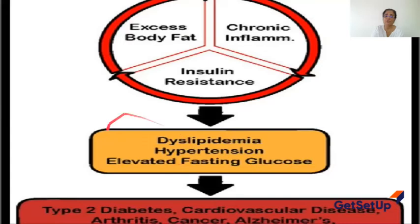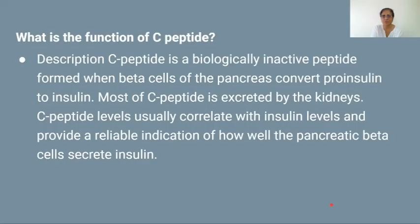So we also have to understand what is excess body fat that leads to chronic inflammation, insulin resistance, dyslipidemia, hypertension, elevated fasting glucose, type 2 diabetes, cardiovascular diseases, arthritis, cancer, and Alzheimer's, which are all inflammatory in origin.